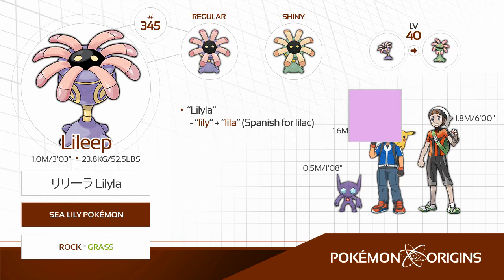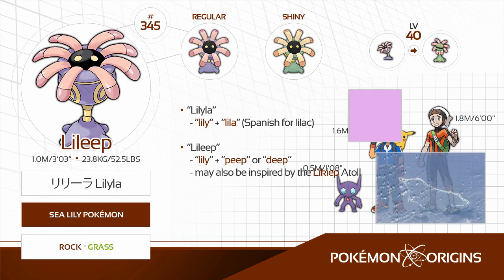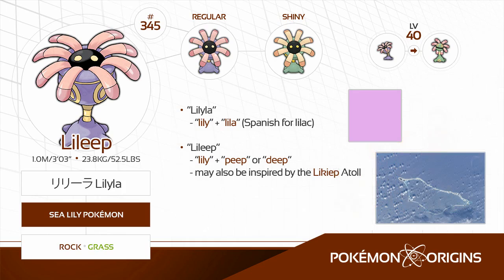The English name, Lileep, is a combination of, again, Lily, and then either peep, as in to peep out of its little eyes, or deep, as in it lives deep in the ocean. The word Lileep may also be inspired by or come from the Lileep Atoll. Basically, Lileep Atoll is a coral reef that is an island, but it's got this big pool of water in the centre and it's full of coral.